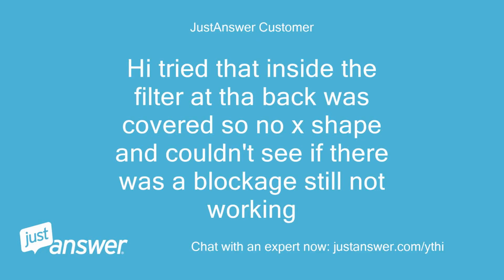I tried that inside, the filter at the back was covered so no X shape and couldn't see if there was a blockage, still not working.